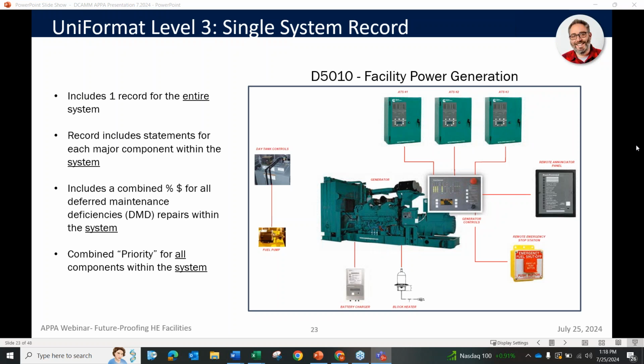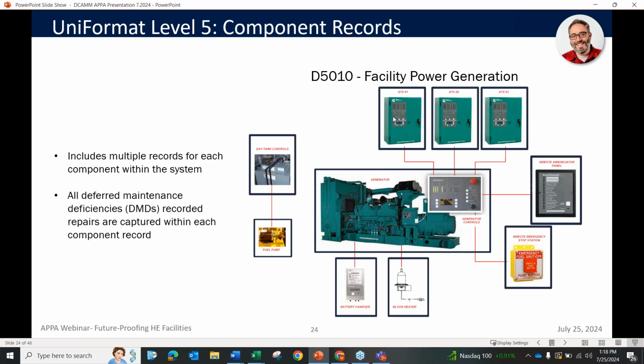This is in contrast to Uniformat level 5, next slide, where each individual piece is quantified and cataloged as its own standalone. This allows for strategic replacements and understanding which of these can be replaced to extend the overall life of the system. So in some cases, again, we were looking at system level information for deferred maintenance, and in other cases, we were looking at level 5 information in terms of the equipment verification scope.